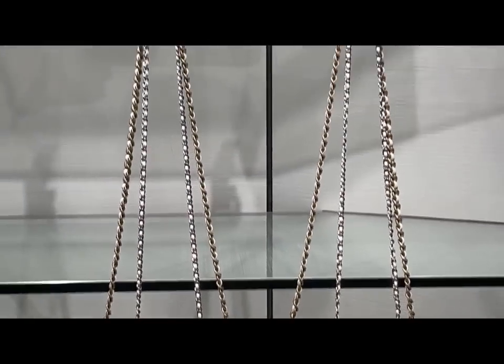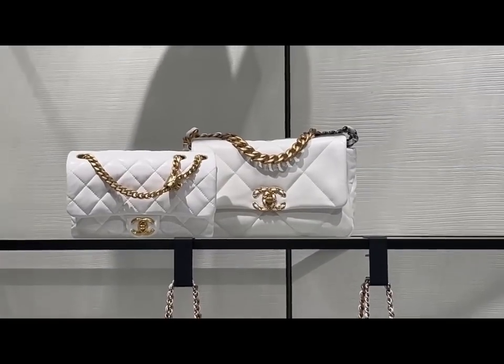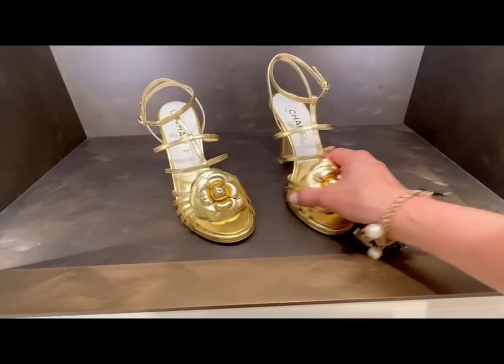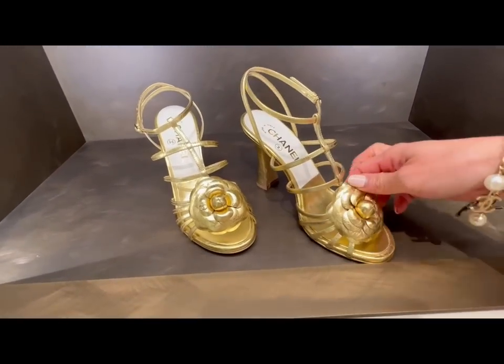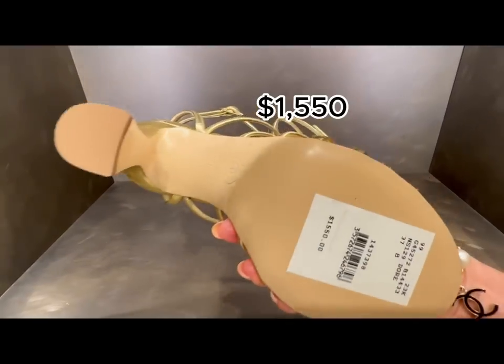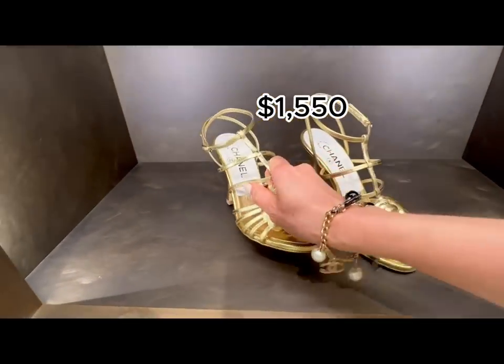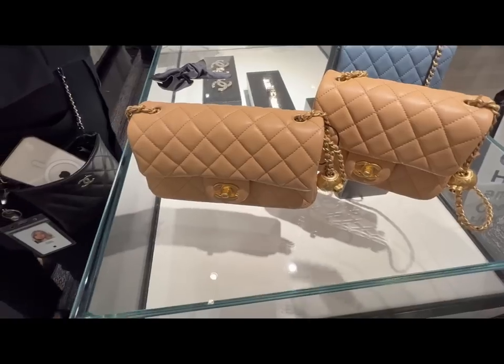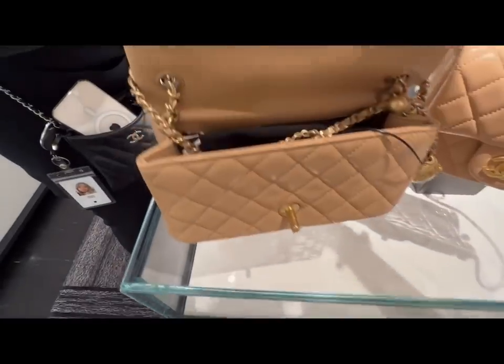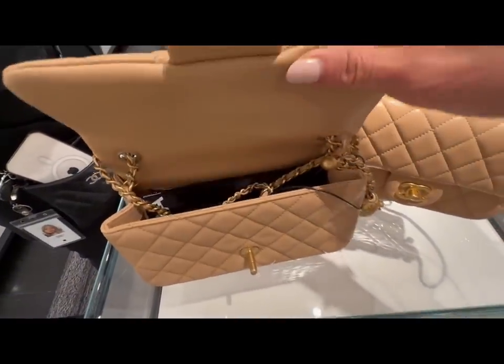This white evening bag is very beautiful. This gold sandal is so elegant. I love it with the camellia on top. It is selling for $1,550. This is the mini rectangle pearl crush. It is so beautiful and classic.